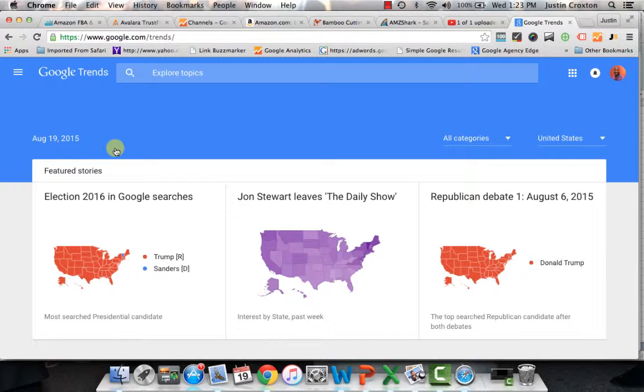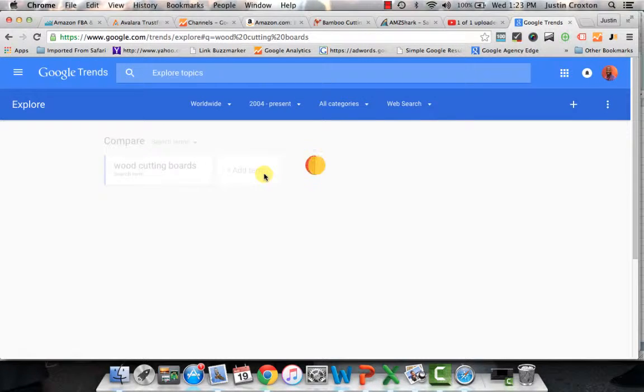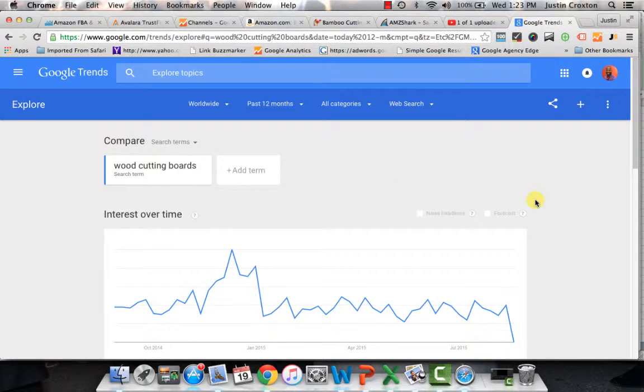I'm also looking at the success of some of those individual keywords in Google, because Google is really a good extrapolator of data. You know that if there's a certain level of demand in Google, some of that will probably extrapolate and spill over into what's going on in the world of Amazon. So here we had wooden, let's say not wood, but we'll say wood cutting boards. We'll type that in. It will go out and give me a history of what's going on within that particular category. So I'll look at what's going on over the past 12 months, for example.